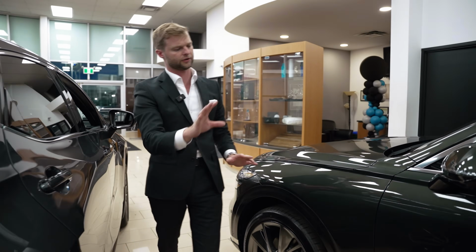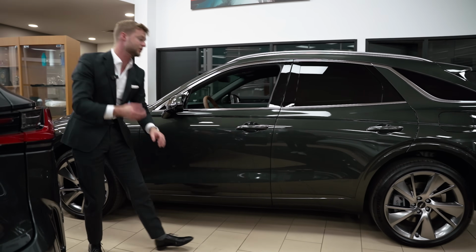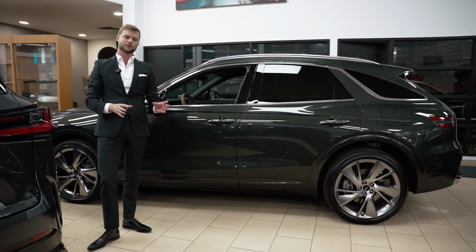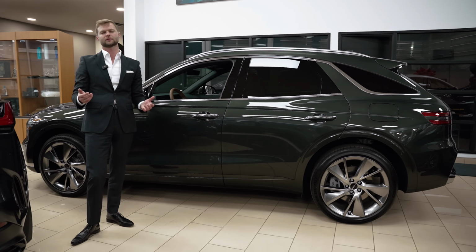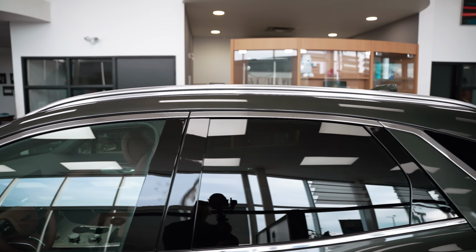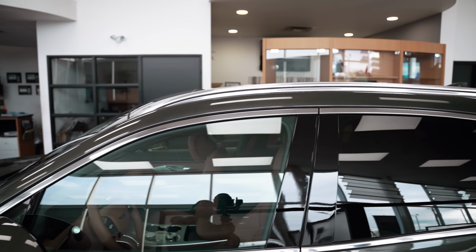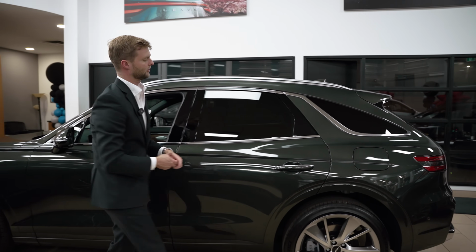In terms of body decorations and stuff like that, there's another little line towards the bottom, but that's all painted. I do like that Genesis does that, a lot of those accents are painted the body color instead of plastic, which I know is more durable, but still kind of cool to look at. We got some chrome, which looks great with that green color. So some chrome going around those windows. And actually, it's a cool little body line. It just kind of flows down, kind of reminds me of the RX.